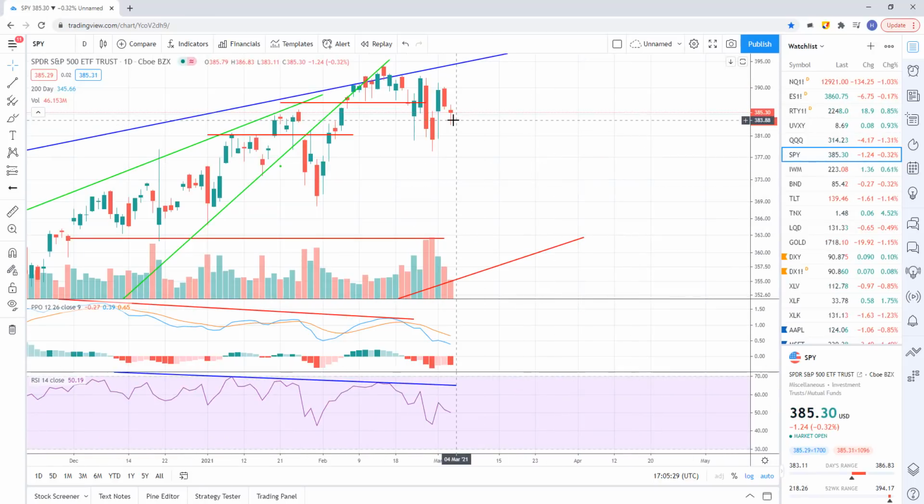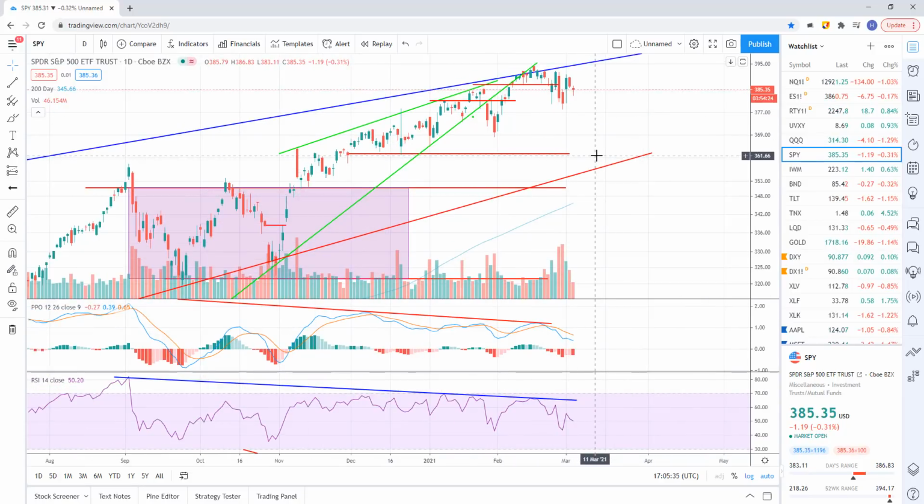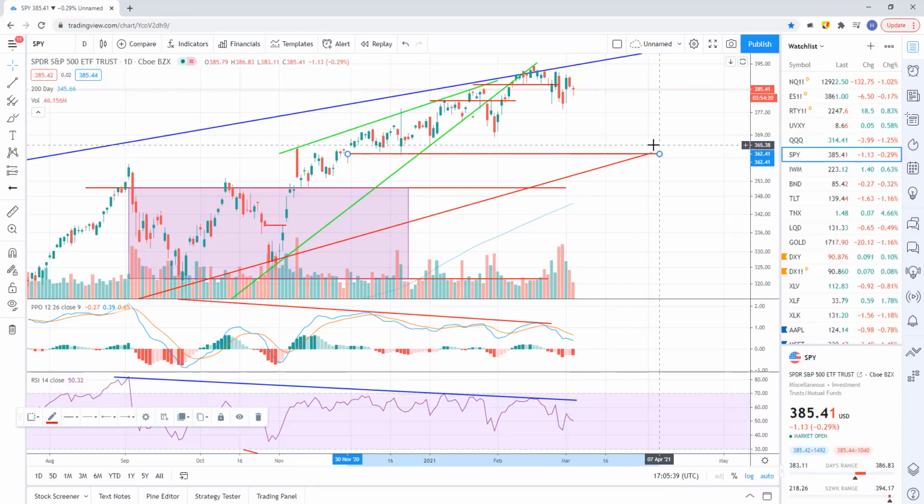SPY starting to roll over. Expect SPY to start to roll down if Qs start to roll down. And SPY will likely head down to this 362 area. Right in here, I see it.